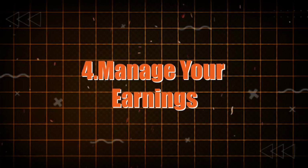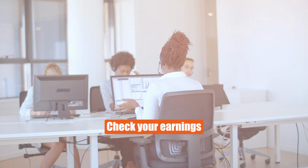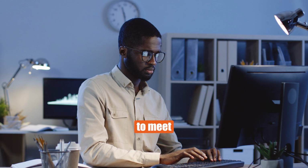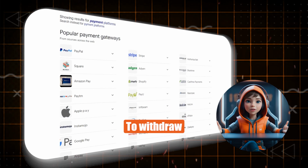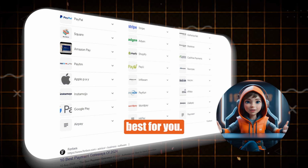Step 4. Manage your earnings. To make the most of your efforts, 1. Track your earnings. Check your earnings or rewards dashboard regularly. Make sure you're on track to meet your financial goals. 2. Withdraw funds. Follow the site's or app's process to withdraw or redeem your earnings. Choose the payment method that works best for you.